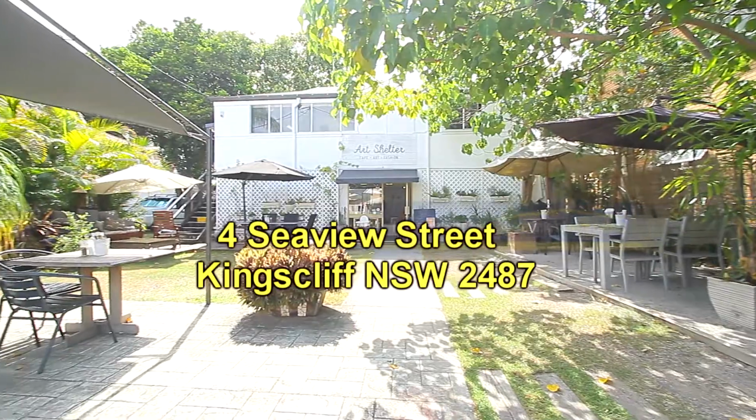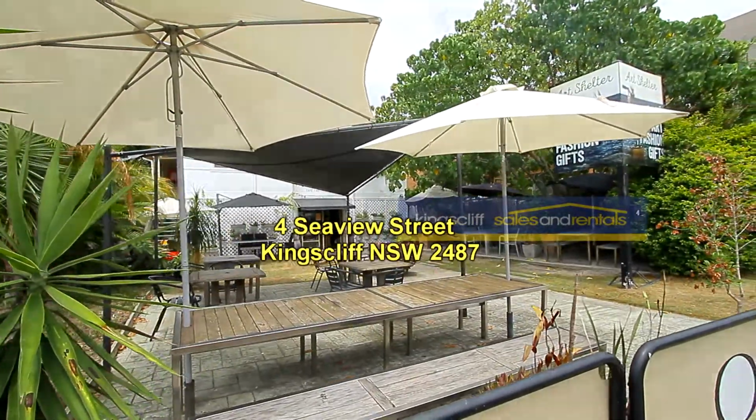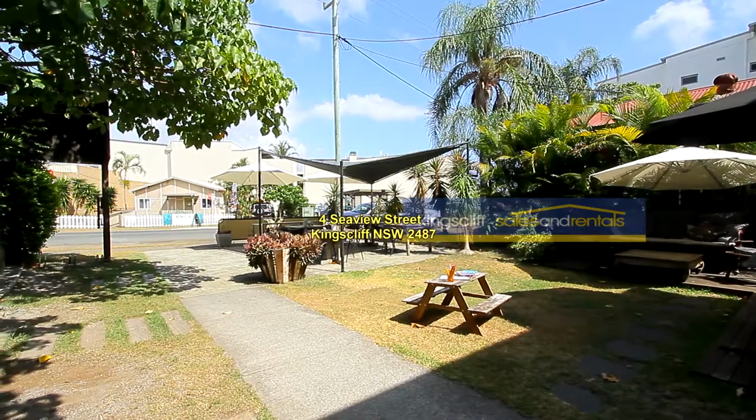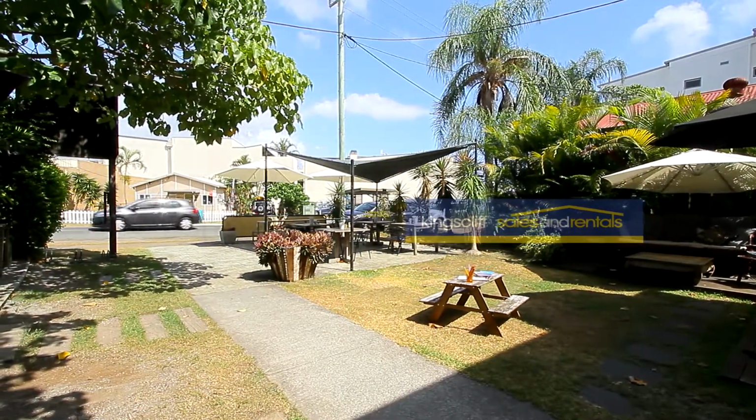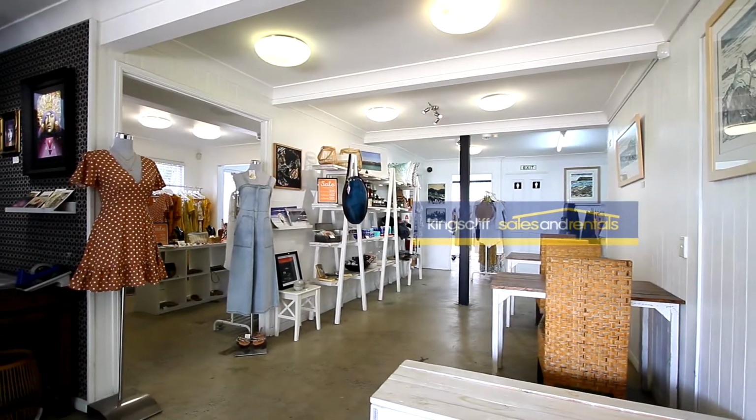What we have to the front of the property is an enormous seating area. Property's got lots of potential. Current tenants are relocating overseas, so we've got available the lease. However, all the fixtures and fittings are also negotiable.